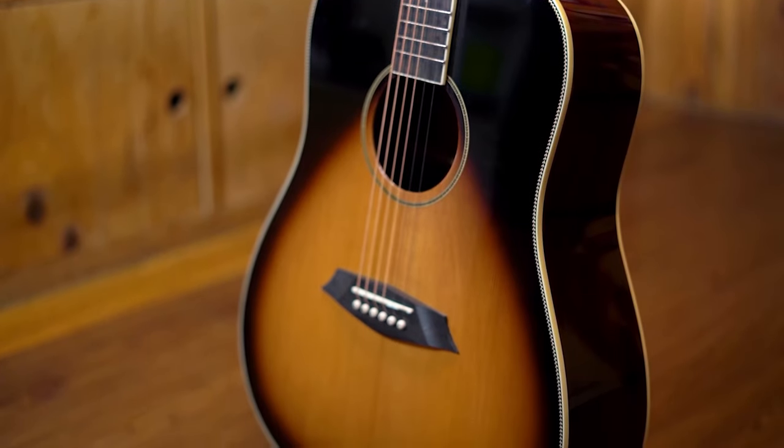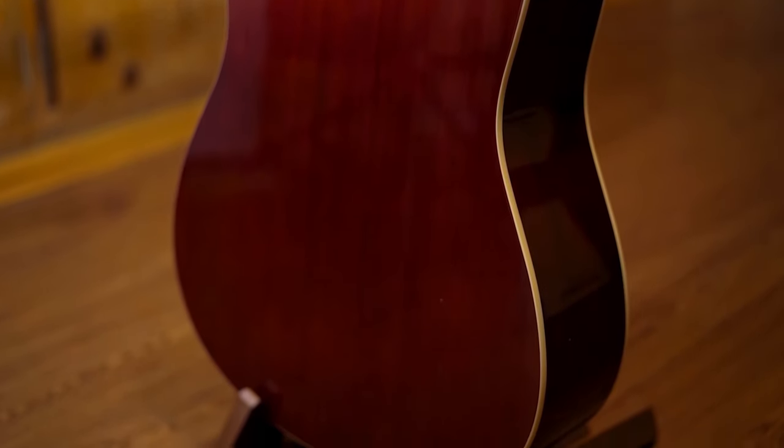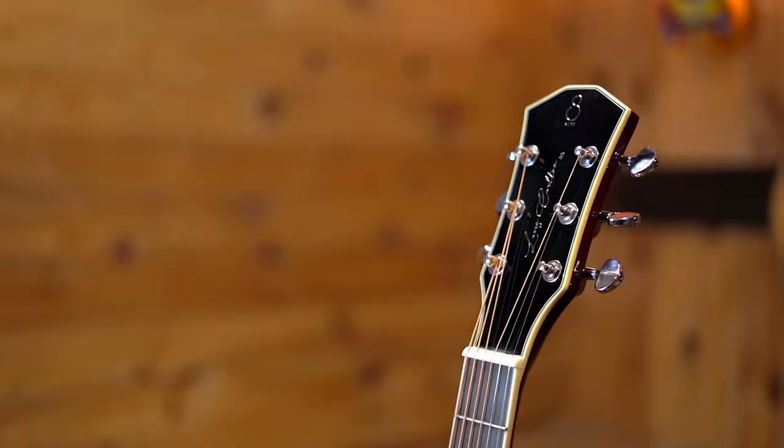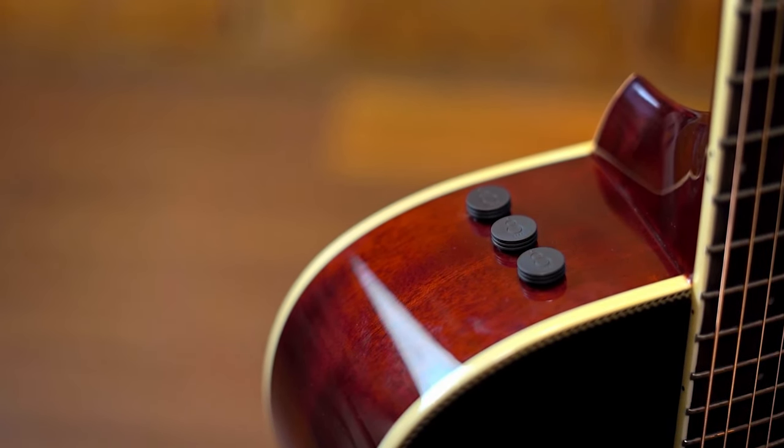Coming to the features, again, solid spruce, mahogany back and sides, got a glossy neck, standard diecast tuners. It's got a Sire equalizer system, which is similar in the A3 and the A4 as well. So the reason we did not choose the A4 in this comparison is because the A4 has a solid back as well. So the rest of the guitars have a laminated back, so the comparison won't be right.